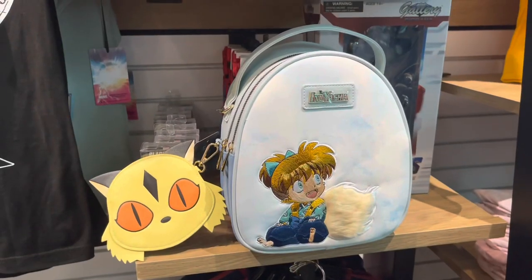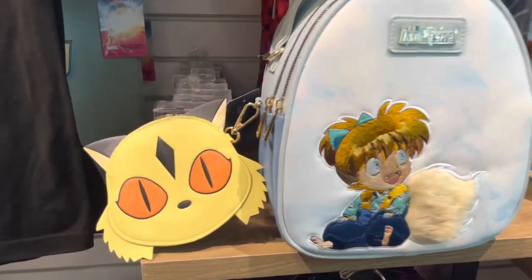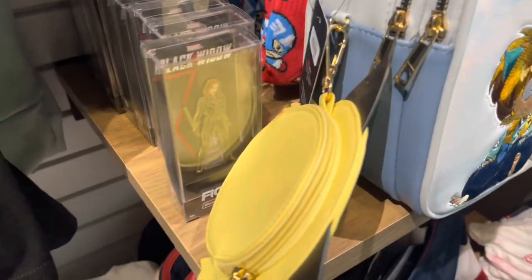Hey, this here is a bag that's actually on my wish list for next Box Lunch Money. Looks so much better in person. I'm hoping you all can see the exact same thing I'm seeing, which is an awesome looking bag. You see, we have the double zipper on the side. Attached to it is a coin purse.